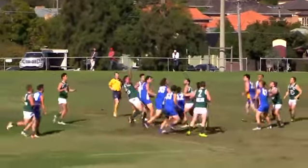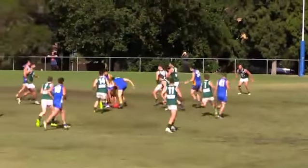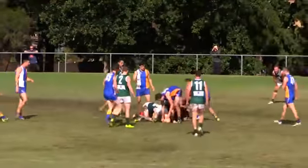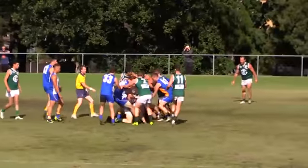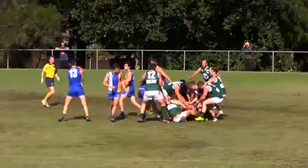There's another stoppage. Centre half forward. Ball thrown up. Looks like Hooper wasn't in that one. Sayers got a big punch towards it. Desmond comes through though. Tries to take it at ground level. Looks like it's Lynch who has hands to the ball. And big scrum of players going on inside the forward 50, and a bit of to-do afterwards as well, but the umpire gets the game going on.